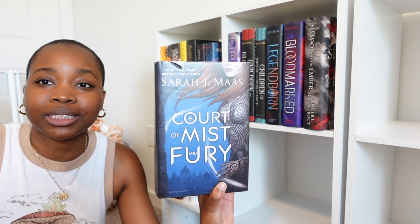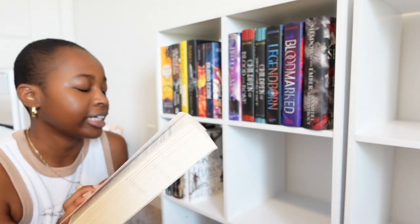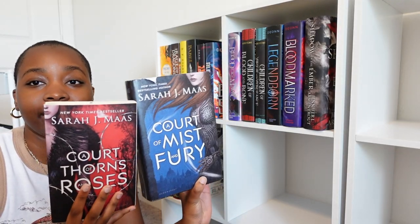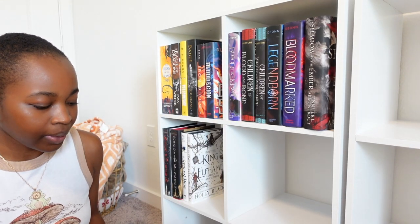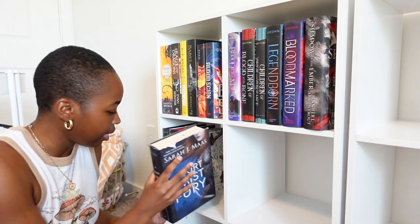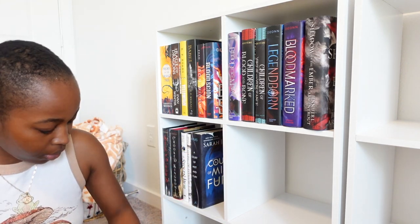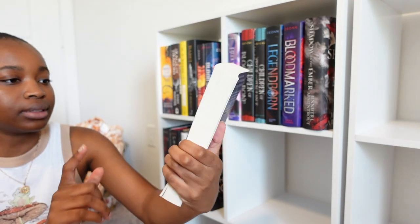But I have A Court of Mist and Fury and A Court of Thorns and Roses by Sarah J. Maas with the OG covers, which I personally think look better than the ones we have going on now. And I technically know I should put it first as far as the order, but I don't like that, so we're gonna put it out of order, sorry. And then I also have Throne of Glass in the original covers as well.